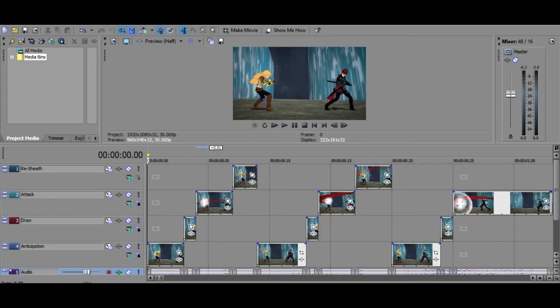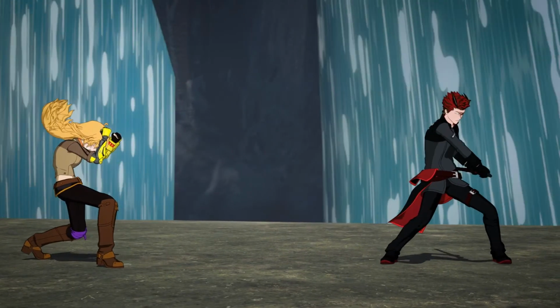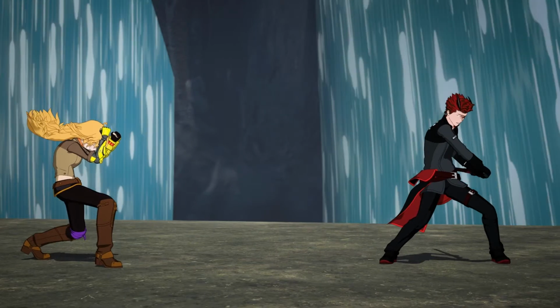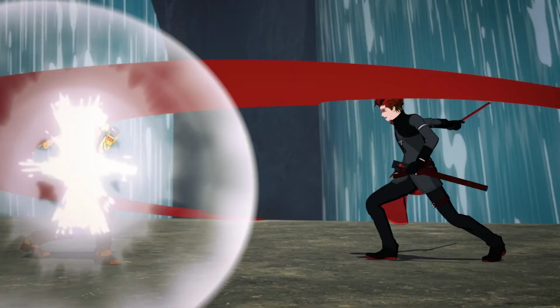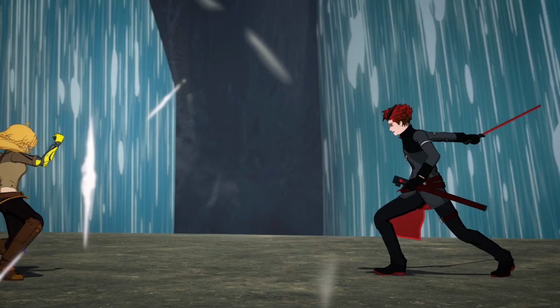Remember how I mentioned a minute ago how some of the phases of the attacks take slightly longer to complete than the previous? Well, this is to build up the power for the effects. The last one being doubly more powerful than the previous 2, and has the blade fully drawn as Adam stays in this pose while the effects play and Yang is pushed back.